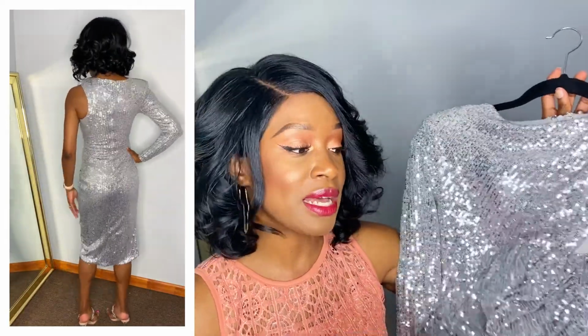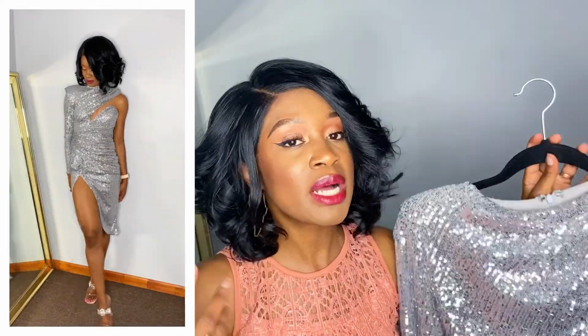I have nothing negative to say about this dress outside of, you know, just make sure that if you prefer things that are more modest, this may not be the one for you. But again, you can always get your stuff tailored to fit exactly the way you want them to fit.